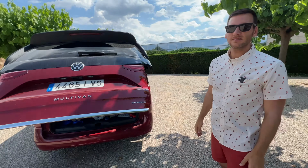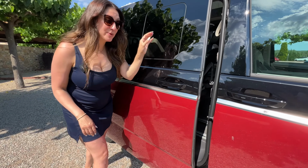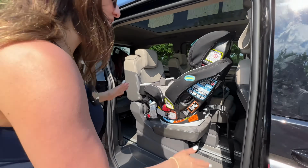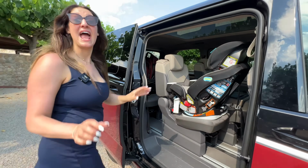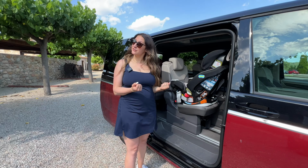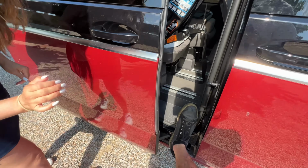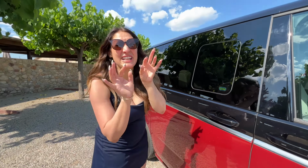It's not nice. Now, what doesn't it have, Christina? Standard power opening doors. You're gonna have to do it yourself, which would have come in handy if you wanted to load the kiddos in easily, have them open the door, or your hands are full. But it does have power closing doors without a sensor, so your kids' fingers might get a little crunched.